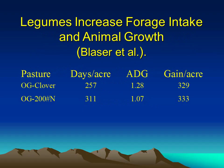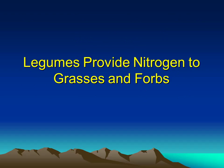Roy Glazer, who was my major advisor back at Virginia Tech, with orchard grass, they were getting almost a quarter of a pound gain difference between orchard grass with clover and orchard grass fertilized with 200 pounds of N. Notice that the gain per acre was almost identical. So the clover was producing an equivalent gain per acre of 200 pounds of N. So the legumes also provide the nitrogen to the grasses and forbs.